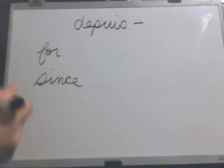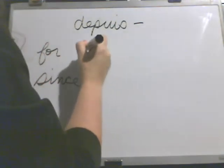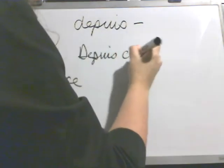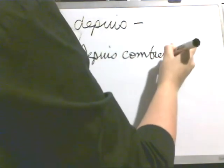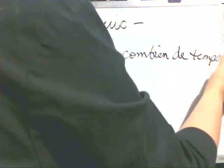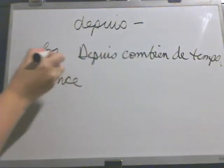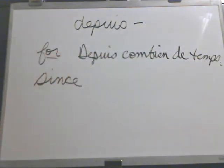So, depuis combien de temps is the first question that we can ask with depuis. Depuis combien de temps? For how long? Okay, let's just do that one for now and do a couple examples, and then we'll go to since.